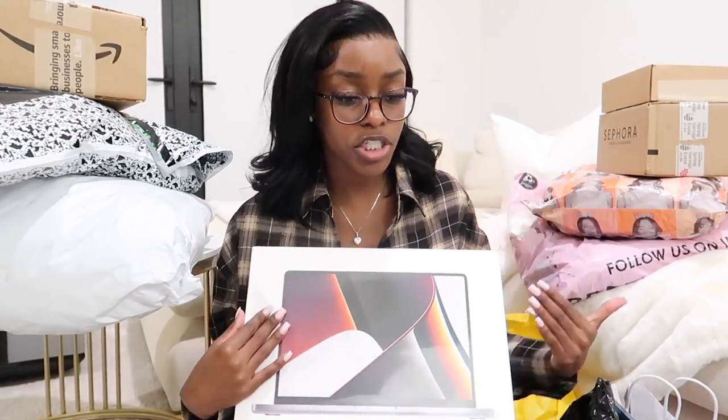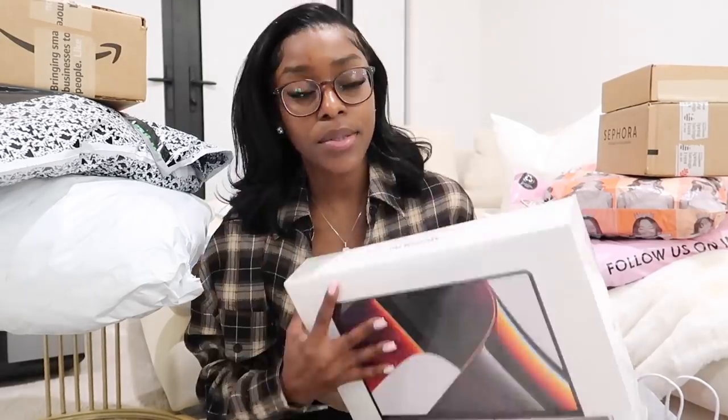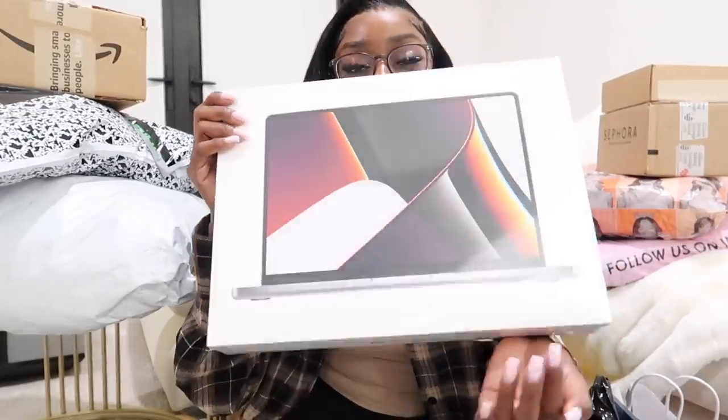But it turns out that this one had everything already in it. It has an SD card reader, it still has USB-C, it has an M1 chip, all the technology is up to date, and it also had an HDMI port. I was so pleasantly surprised that they changed everything because people were complaining. So I'm glad that Apple is a brand that listens to its people. This is just the box, I'm not gonna unbox it on camera.